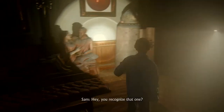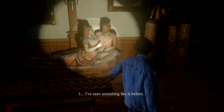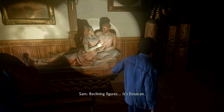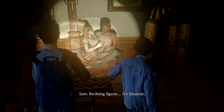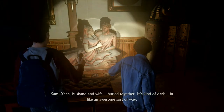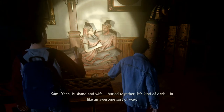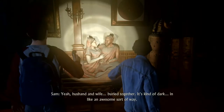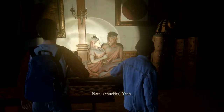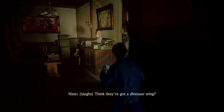You recognize that one? I've seen something like it before. Reclining figures. It's Etruscan. That's right. Yeah. Husband and wife. And buried together. It's kind of dark. And like in an awesome sort of way. Yeah. This place is like a damn museum. Think they've got a dinosaur wing? Wouldn't surprise me.